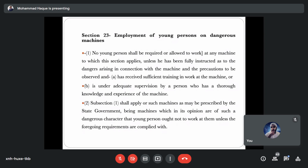But there is a clause, because we know that the working hours for these people are prescribed in the act to be 5.5 hours a day. That means young persons are permitted to work in the factories, because child labor is prohibited. They are young persons, they are not a child, right? So these people must have received sufficient training in work at the machine, and when they are working on these machines, a supervisor should be present, as far as this particular act is concerned.